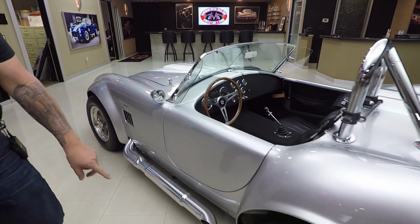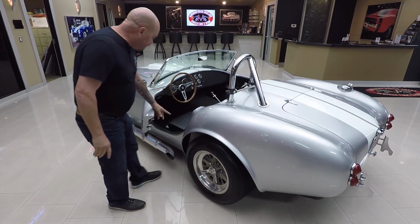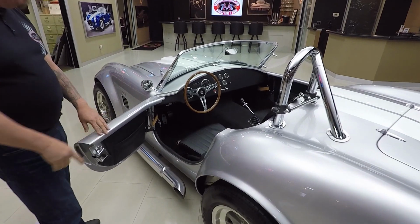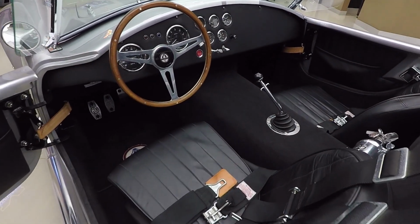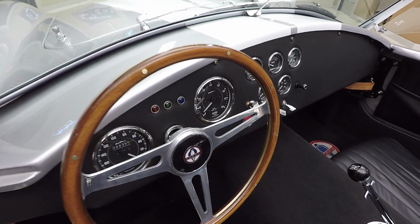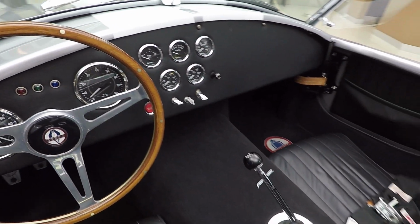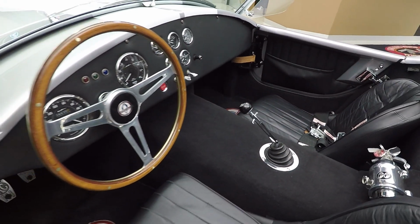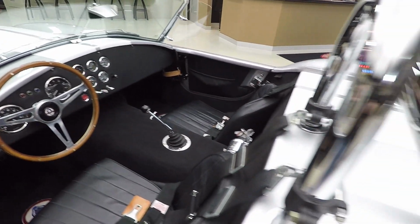Jet coated side pipes, got the Halibrand style wheels. You can see the wood steering wheel, the 4-point harness seat belts. Of course, it's got a 5-speed Tremec in it. All those labels you see on the switches, all those come off. That's just on there so you can figure out how to run your hot rod. The dash has all been upholstered also. The carpeting looks good. Just everything about the car is phenomenal.